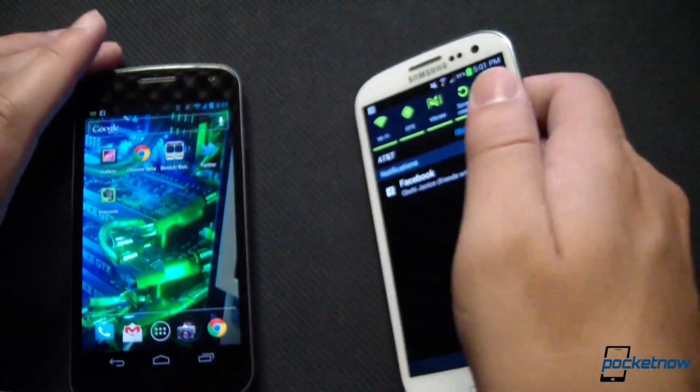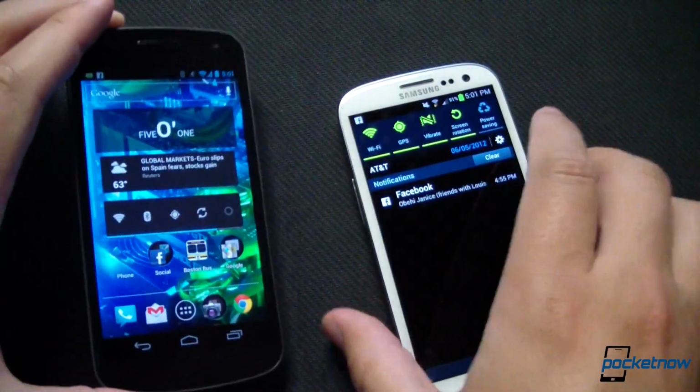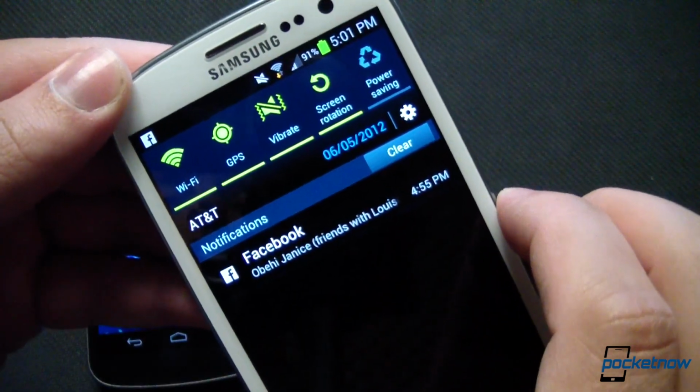Now, I have a similar widget on my Nexus home screen, but having it constantly there in the notification drawer is very consistent, and I like it.